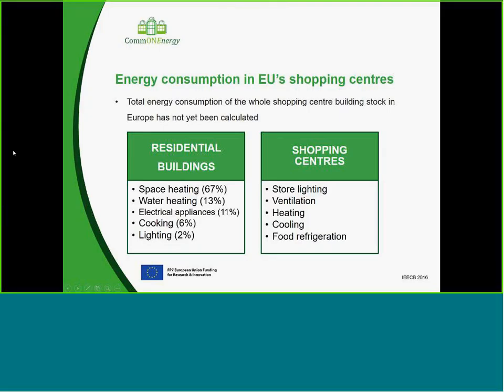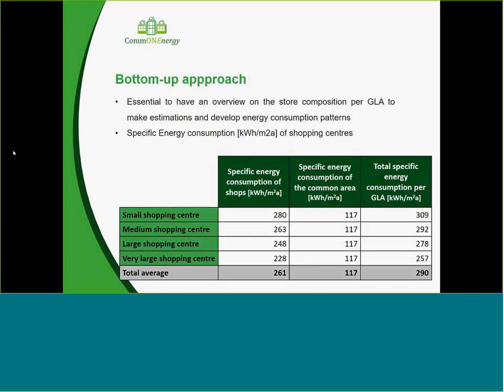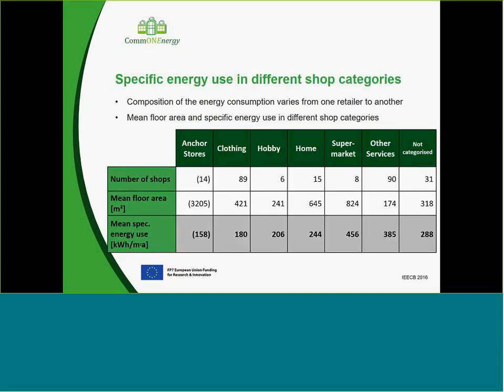So in the former Q&A, there was a question on what is the energy consumption from shopping centers compared to other non-residential commercial buildings. I found a presentation I gave in the past. The difference between residential buildings and shopping centers was mentioned by Wilmer already, that it's a very different approach. But what is crucial for the energy consumption of shopping centers is to see which kind of shops are in there. Based on research done in other projects, clothing shops have an energy consumption of around 180, while supermarkets are around 456 kilowatt hours per square meter annually. So it really depends on what kind of shops are being used in the shopping centers.